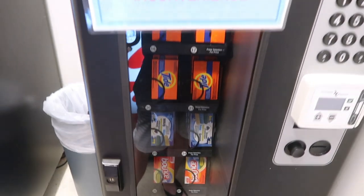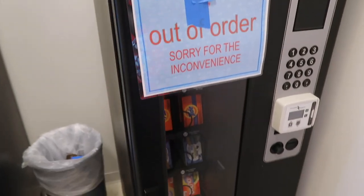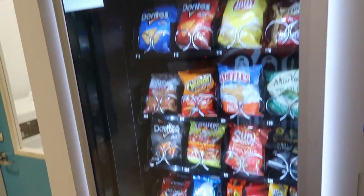So if you needed to do your laundry and didn't bring stuff, you'd have to probably go to another tower or something, or maybe like the main gift shop. Maybe they sell laundry stuff, I don't know. There's some snacks too.